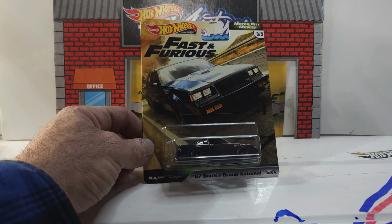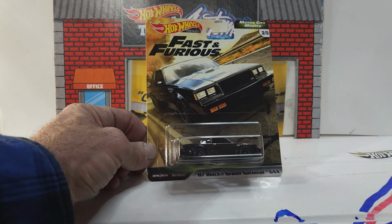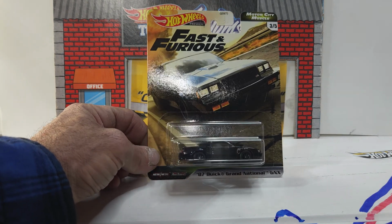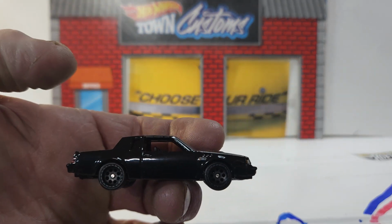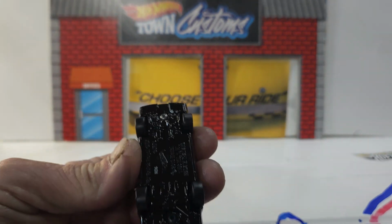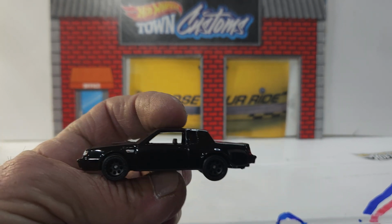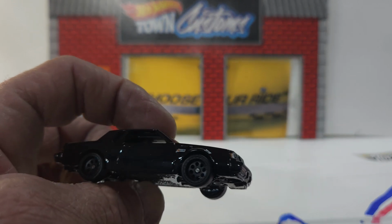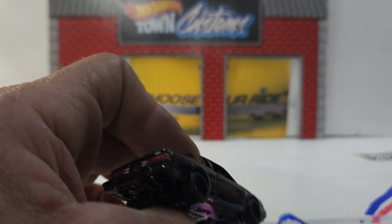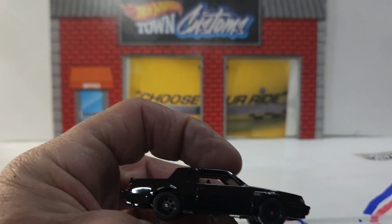Taking on the GR Supra is going to be the 87 Buick Grand National GNX. Grand National at 53.7 grams. Beautiful car. Love the black on black on black. I just love it. If you think this one has what it takes to get the overall win, the Buick GNX would be your pick.